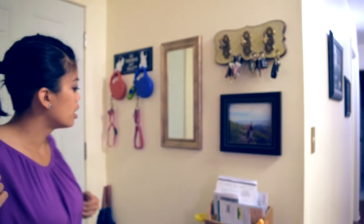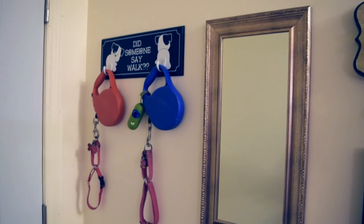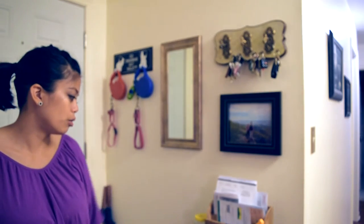Okay, so this is the last part of our command center. It's right by the door. This is where we keep all of our keys. Ta-da! And then the dog leashes. I thought this was really cute. And I file our mail over here.